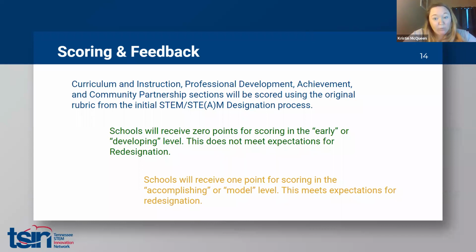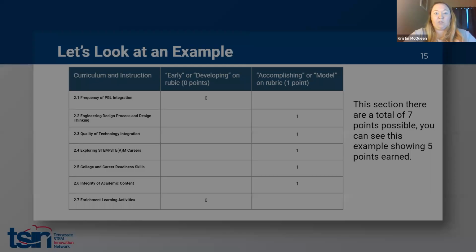So schools will receive 0 points for scoring in the early or developing piece, and that does not meet their requirement to earn redesignation. And schools will receive 1 point in the accomplishing or model level, and that does meet the expectation for redesignation. So I did put together an example because I wanted to really break this out for you. And this example that I'm going to show you does have some zeros on it. Obviously, this particular one that I'm going to show you would not meet the requirement to earn redesignation, but I wanted to give you a nice display of those.